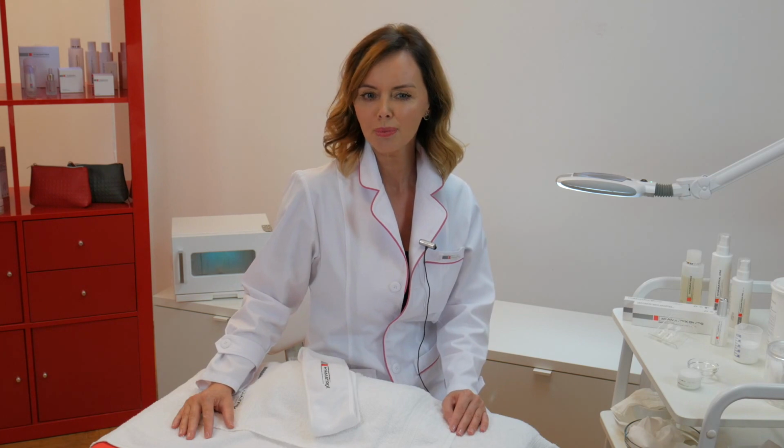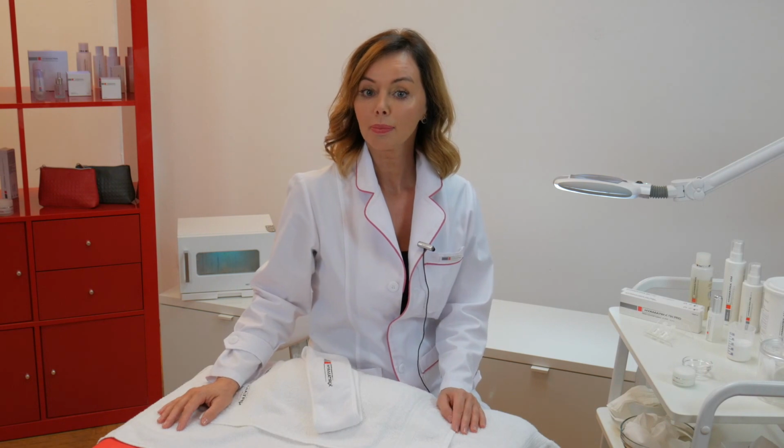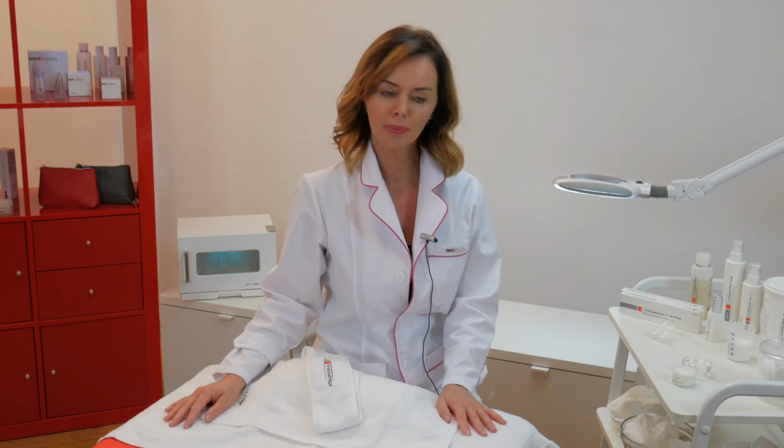Now that you've seen a few spectacular results, which were documented by our colleagues, I will show you how this treatment is going on. Hyaluronplasty should be performed in accordance with the treatment protocol, which contains 4 main parts. Overall, I will use 9 products. First part is the preparation with the use of cleansing milk, cleansing lotion and peeling.